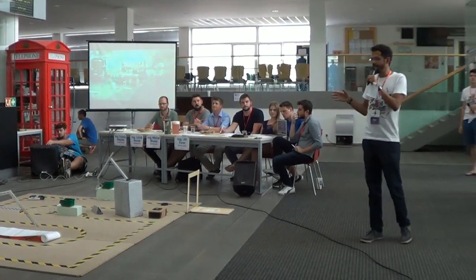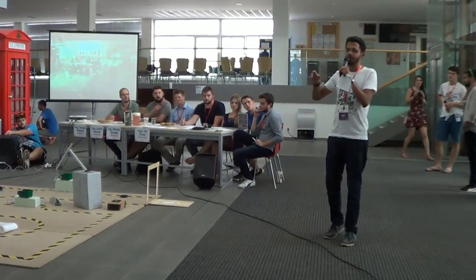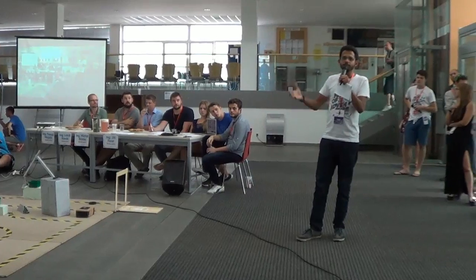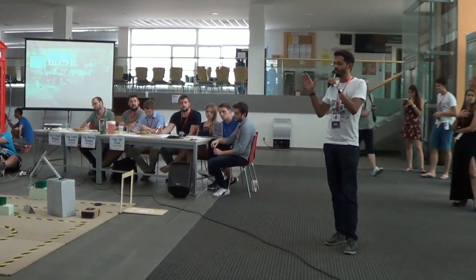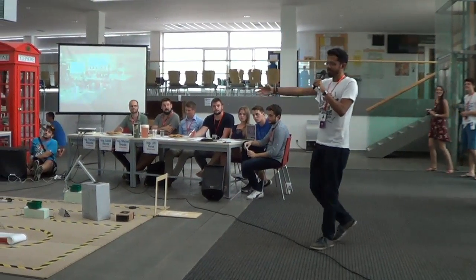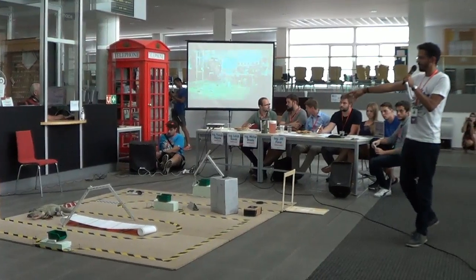And another thing, if your cart gets off the track, or if your cart falls off, you need to get it back and put it at the beginning. So you cannot just put it back and start from the same position. You need to go to the last checkpoint, which for section 1 and section 2 is the starting point, the EBEC logo. And for section 3, you just go back to the checkpoint, which is the white and blue area.